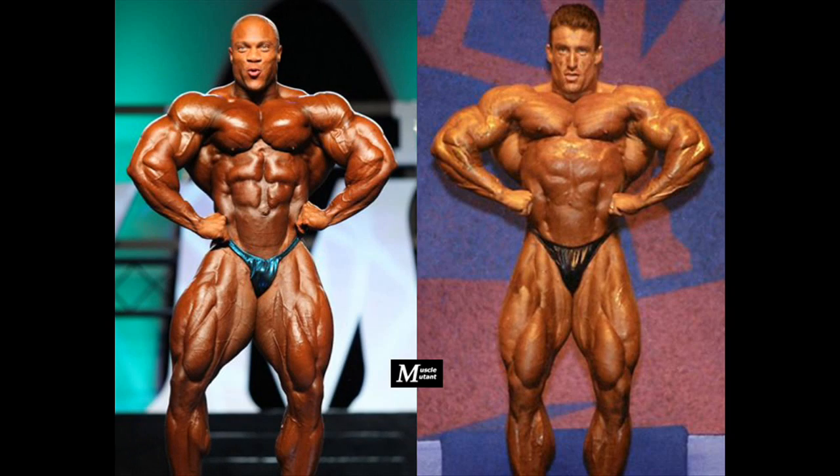The front lat spread shows the width and the density of Dorian's amazing lats. Dorian's conditioning that year was awesome, and it shows in the striations in his chest. His wheels look highly conditioned and separated.